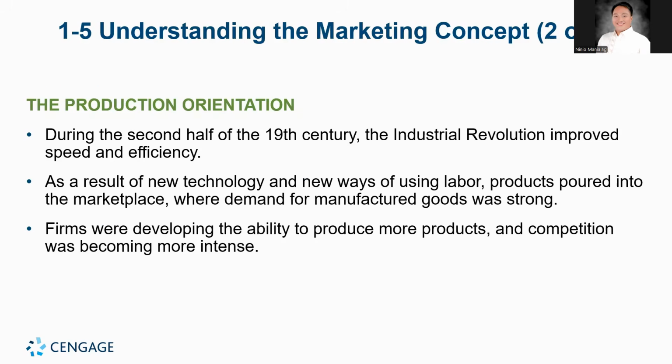When we talk about product orientation, during the second half of the 19th century, the Industrial Revolution improved speed and efficiency. During this period, businesses experienced major improvement in technology and production methods. Companies learned how to produce goods faster, cheaper, and in larger quantities. For example, instead of making products manually one by one, factories started using machines and were able to produce more goods in a shorter amount of time.